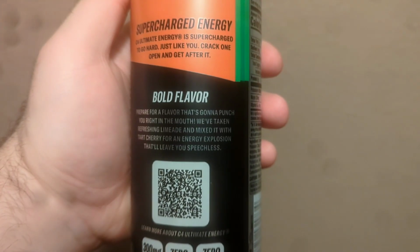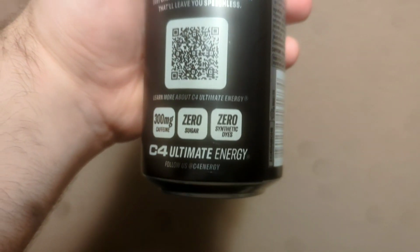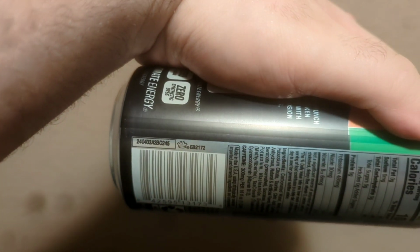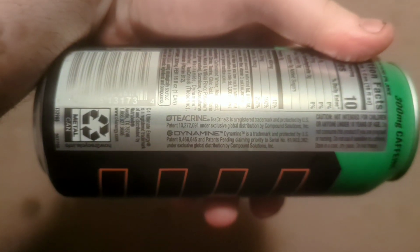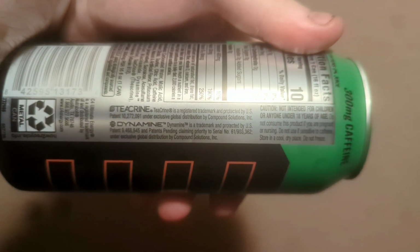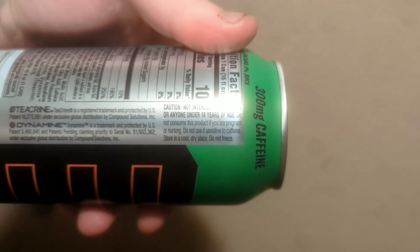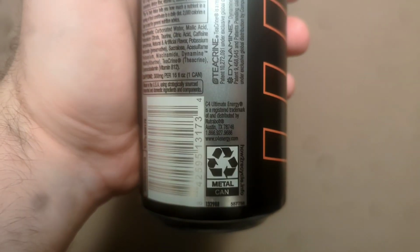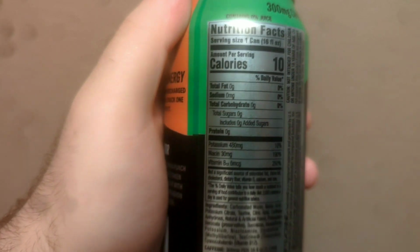Theocrine and dynamine. QR code. Crown logo, SKU, and other codes. Theocrine and dynamine. The warning, some recycling stuff in the distributor information, now for the nutrition facts. Other ingredients. Okay, that's pretty much the entire can.